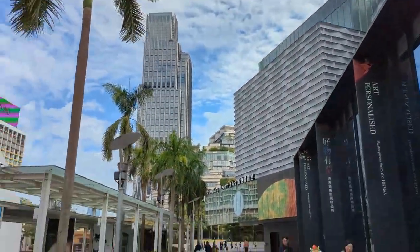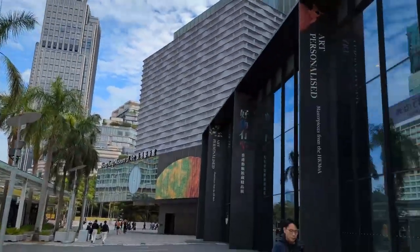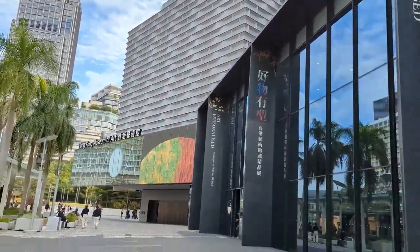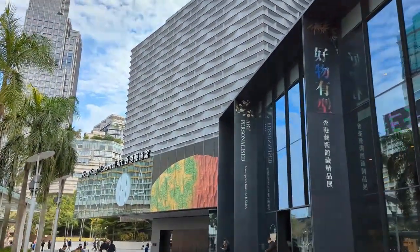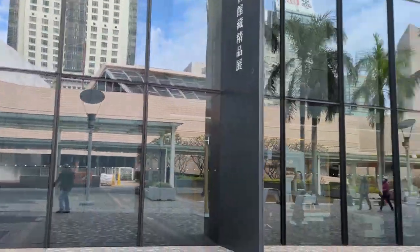Visit the Hong Kong Museum of Art, a leading visual art museum in Asia located at the waterfront promenade. Then visit the Hong Kong Space Museum and its dome-shaped planetarium, a landmark on the Hong Kong skyline. Watch out for the films on show at its Omnimax Theater.